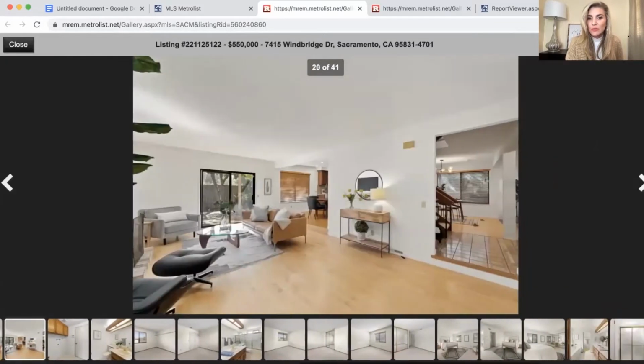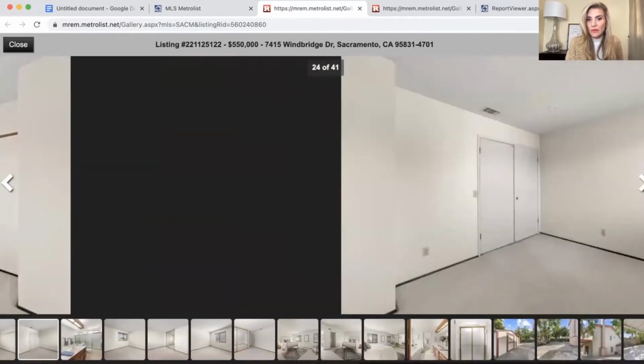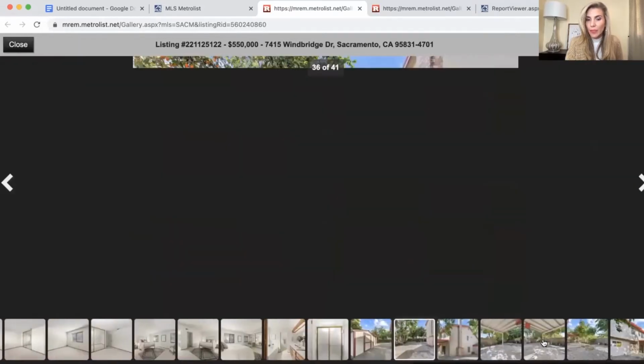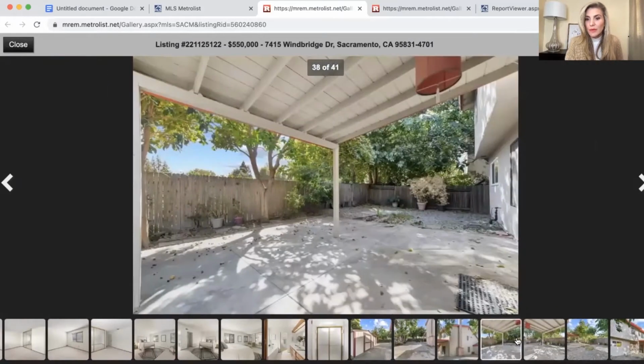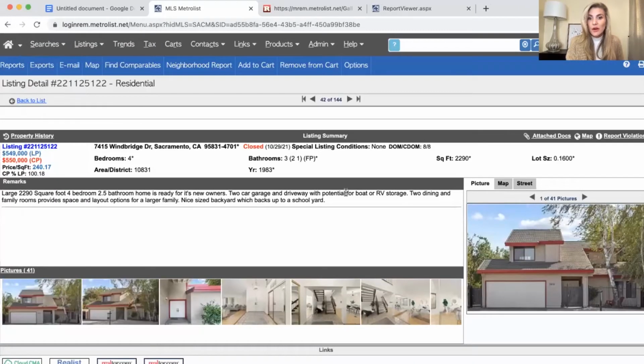Two different sitting rooms, which is nice. Slider out to the backyard. It was an original bathroom. But this is a nice house for under the median price point. So a lot of price points in the pocket.